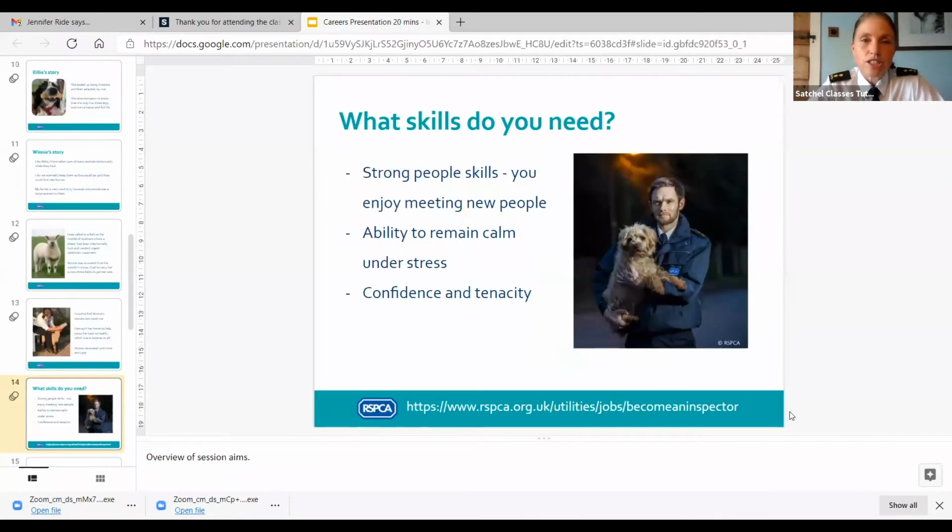So what skills do you need to be an RSPCA officer? You need strong people skills. I think you need to enjoy meeting new people. You need the ability to remain calm under stress. I think you need to be able to de-escalate situations. You need to empathise with the situations that people get themselves in.